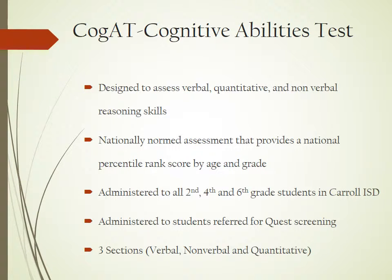We'll start with the CogAT test. It is a cognitive abilities test. It is designed to assess verbal, quantitative, and nonverbal reasoning skills. It's a nationally normed assessment that provides a national percentile rank score by age and grade. It is administered to all 2nd, 4th, and 6th grade students in Carroll ISD. It's administered to students that have been referred for our GT program Quest screening.